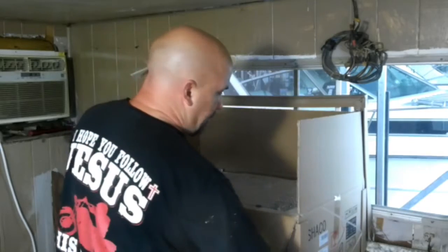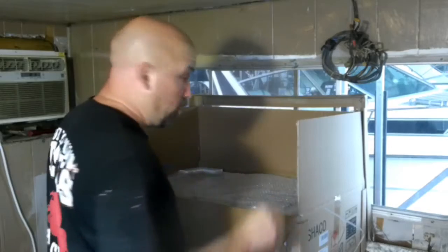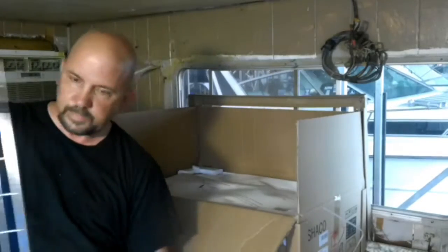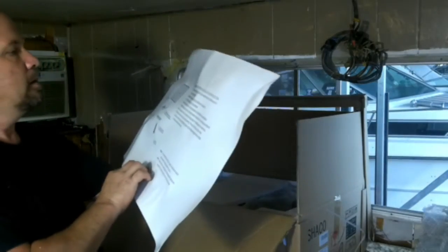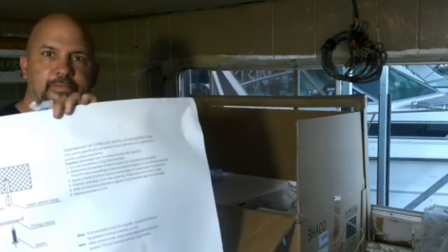So. Okay. I'm so good at this. Not at all. Alright. This is the grate. It'll be great. I couldn't help myself. Sorry about that last one. Okay. This template, I'll need that.